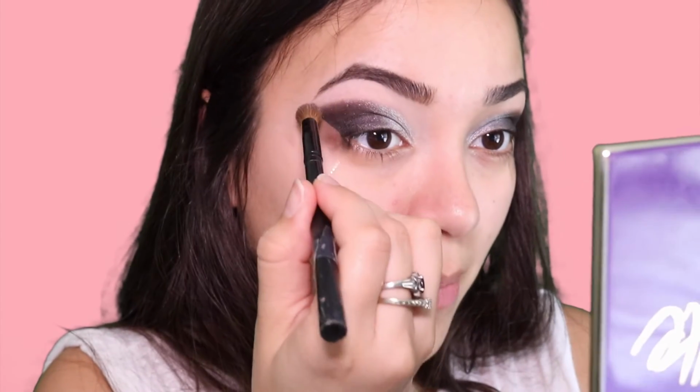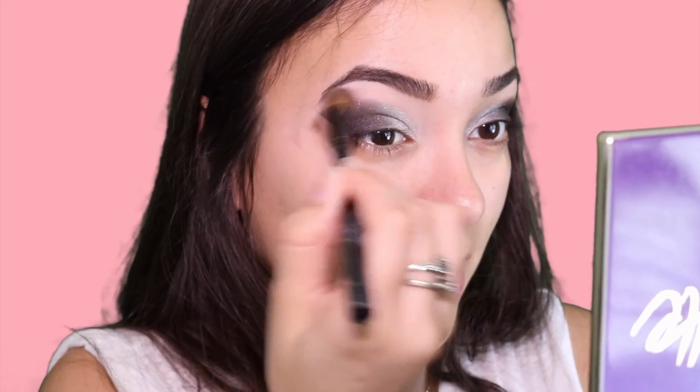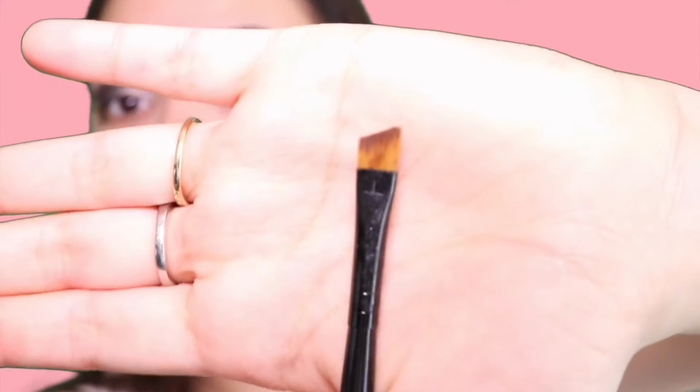And I feel like my edges are a little too sharp, so I need to blend this out a little bit because mine kind of looked like it was messy, like I slept in it. And I would take this angled brush, and I don't think mine was angled back in the day.